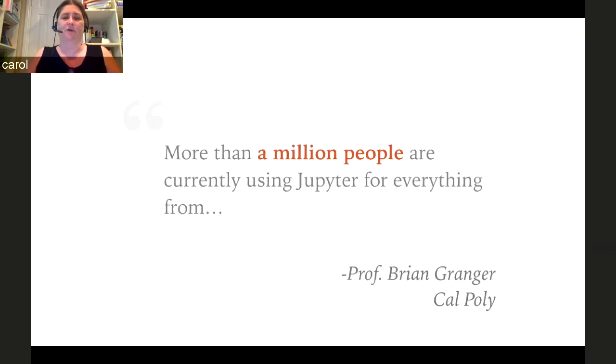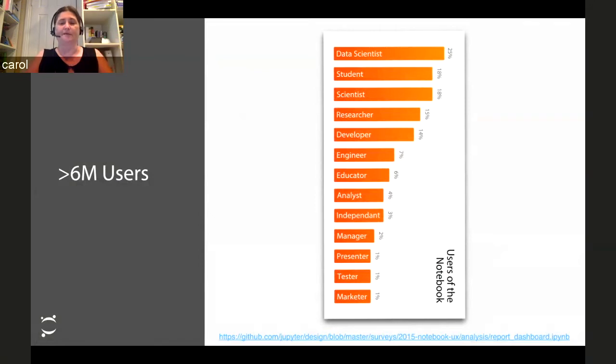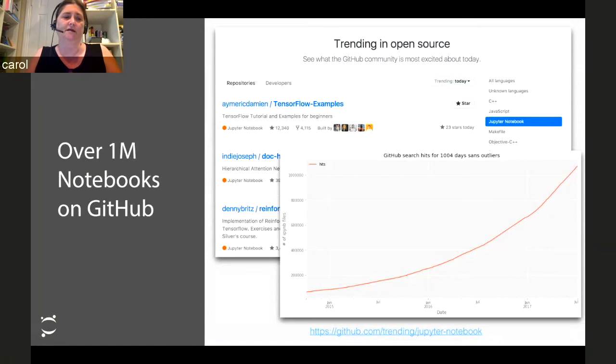And at this point in time, there's more than 1 million people currently using Jupyter for everything. In fact, our best estimates from 2015 was there's over 6 million users of Jupyter Notebooks. And since we're an open source project, we don't necessarily have specific numbers, but we do know that on GitHub alone, there's over 1 million notebooks. And for those of you that haven't used notebooks and are kind of wondering what people are using them for, there's a link at the bottom, and GitHub actually has trending notebooks daily, weekly, and monthly, I believe. So you can see what the popular examples are at any given point in time.